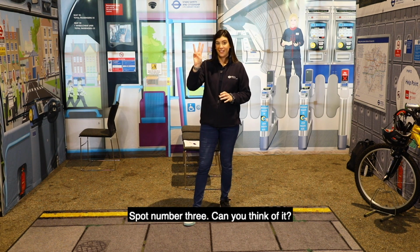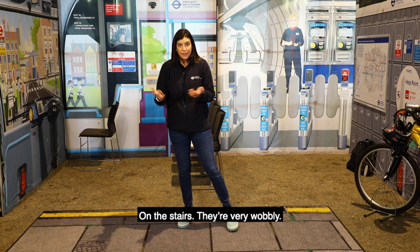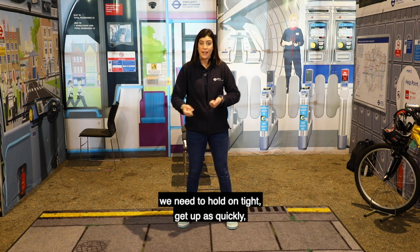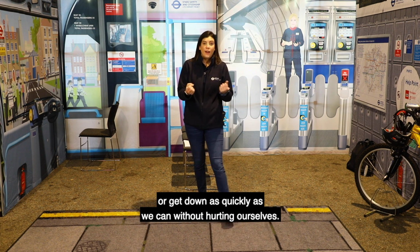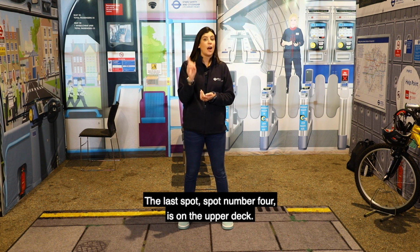Spot number 3, can you think of it? On the stairs. They're very wobbly, so it makes sense that if we are on the stairs when the bus is moving, we need to hold on tight, get up as quickly or get down as quickly as we can without hurting ourselves.